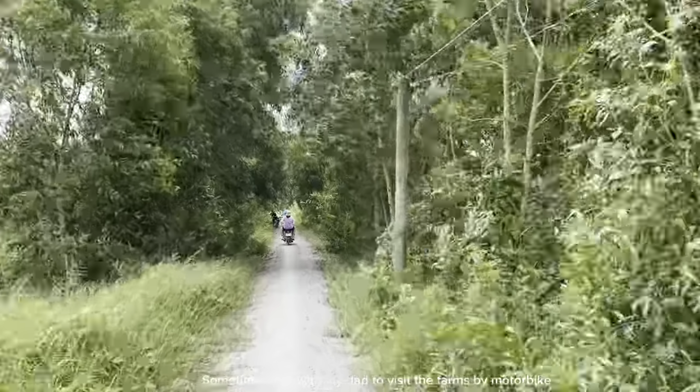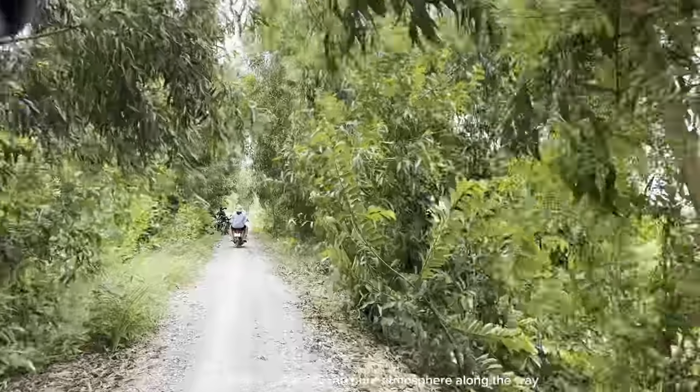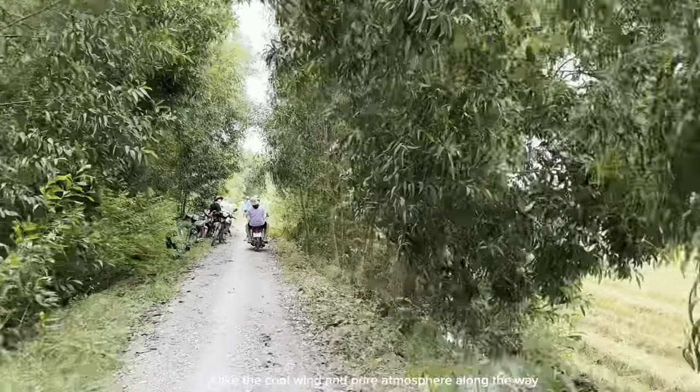Sometimes I go with my dad to visit the farms by motorbike. I like the cool wind and pure atmosphere along the way.